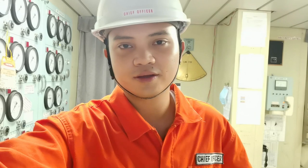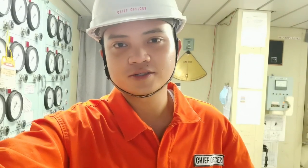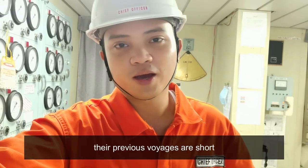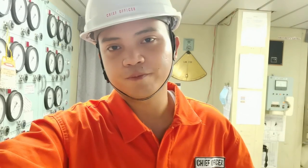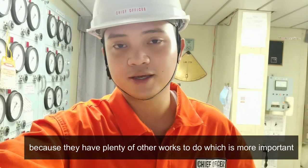Hi guys, so I just came from the poop deck. We have set up the descaling machine because we need to use it. When I joined this vessel guys, the poop deck is full of rust and broken paints. Yung mga nakaraang biyahe kasi nila ay malapitan. They did not have enough time for maintenance kasi marami silang kailangan gawin na mas importante.